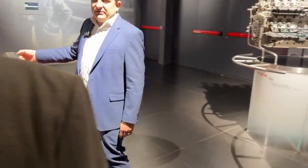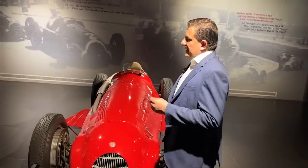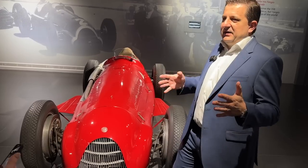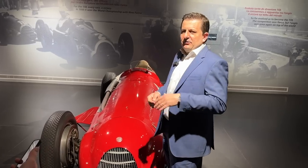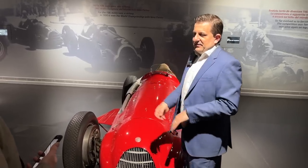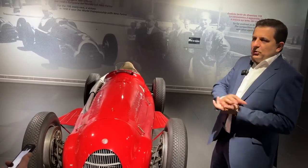The Alfetta. It is an 8-cylinder inline, 1.5 liter, 450 horsepower, and a top speed of 306 km per hour. And with a fuel consumption that is incredible, because the car can run 300 meters with 1 liter of fuel. And it's running on a strange mix of ethanol, methanol, benzol, water, and oil. But it's necessary because the engine is so tuned up that it requires strange fuels.